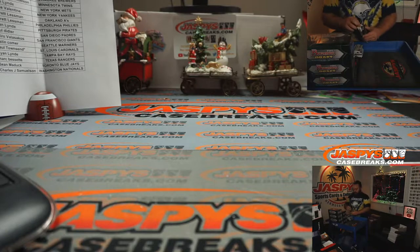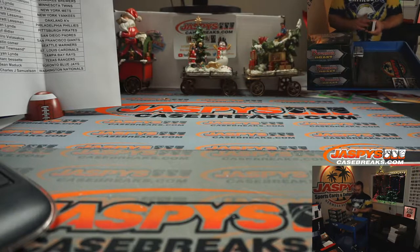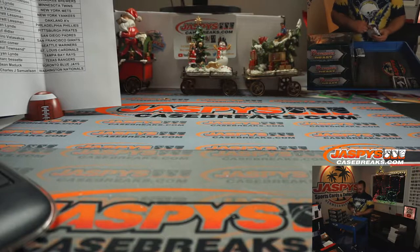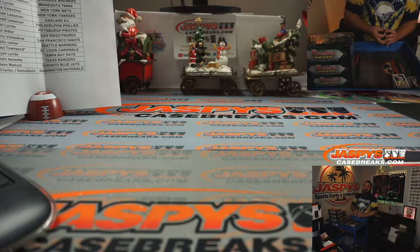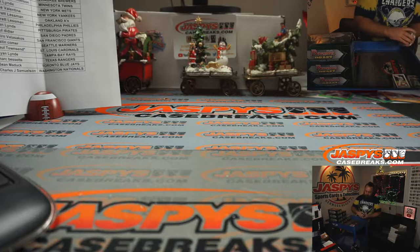Make it easy. I like to do the stacks where it's one stack for paper, one stack for chrome for each box. Seems to minimize the time for this break. It can be pretty cumbersome. And it gives me a chance to look at all these cards as I'm going through them and stacking them and see if I see any nice colors. Red, orange, gold, maybe a super fracture gold. That's what we're hoping for.